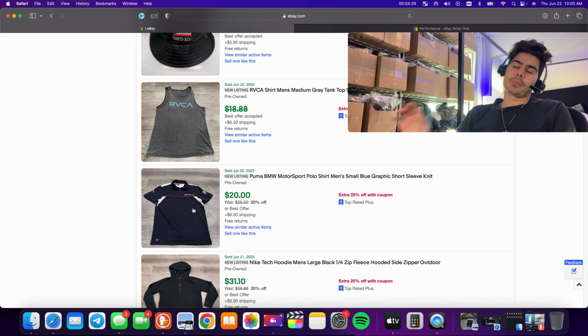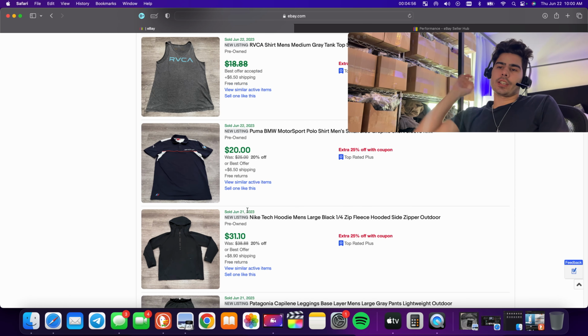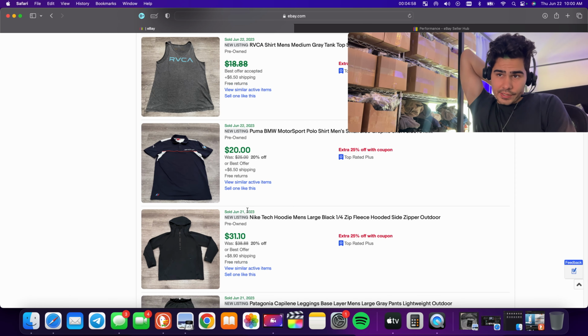Here is a Puma polo with the BMW logo. Whenever you find polos that have like car badges on it, I would just pick it up, because there's always going to be that car enthusiast that will go ahead and pick it up. This Nike Tech hoodie, I'm surprised it took so long to sell because it's in really good condition.